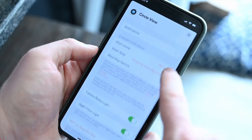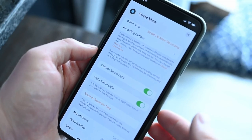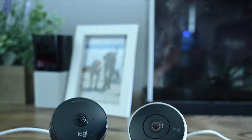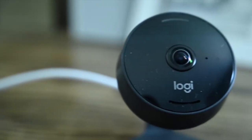Down below, you have a couple more options, including turning off the status light if you so choose, and you can turn off the night vision lights. This will automatically turn on, but maybe if you have it up against the window, you want to turn those off. But there are two IR lights there that help for night vision, giving about 15 feet of view. Now, this is very similar to the Circle 2 that it replaces. It just has a much updated body.